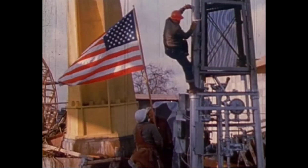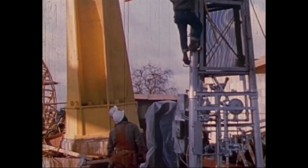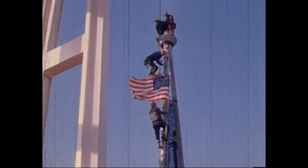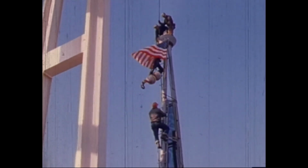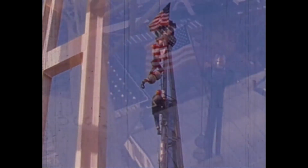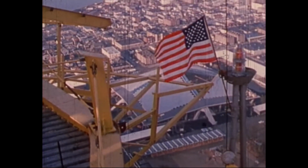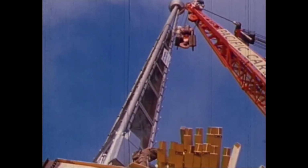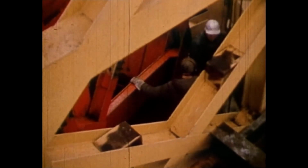And the last lift of all is a stainless steel beacon, the point of the needle. Following the ironworkers' tradition, the flag goes on top. The crew sets the gaslit beacon on a special platform over to one side, where it remains until all other work is finished. Finally, on December 10th, they're ready to begin lowering the hard-working derrick. This operation alone is a big job.